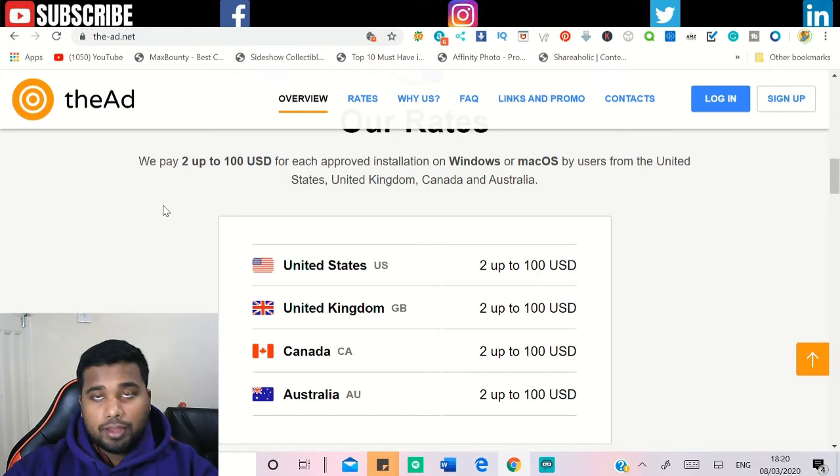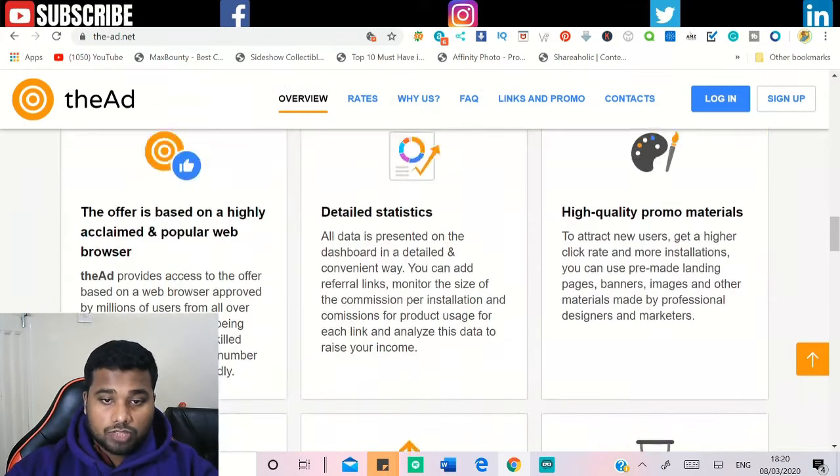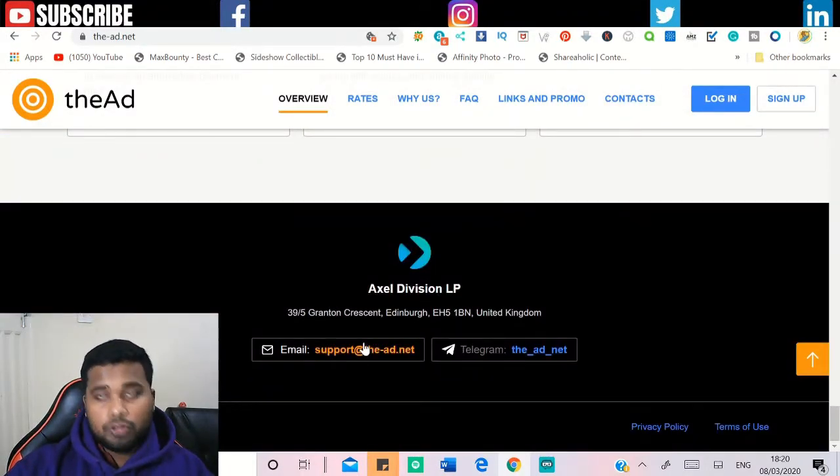So you can get paid $200 for an installation. The amount depends on the offer. These are the initial countries allowed, for example UK, USA, Canada and Australia. If you live outside these countries, for example in India, you can send an email. Use this email address here. They ask you to send an email about where you live, how you can promote those offers and everything, and they will review that and accept your account, guys.